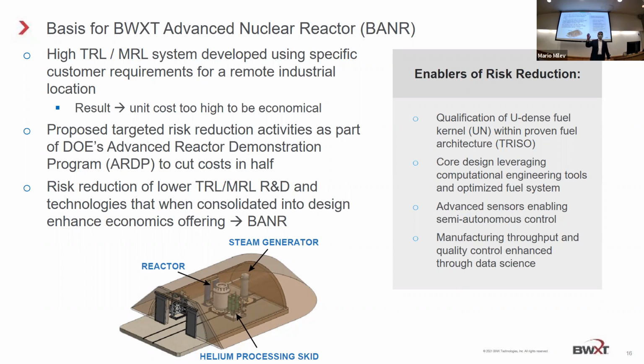A TRL of 9 is like, we have a spacecraft that targets a particular orbit. It's been on orbit, it works great, we're maintaining it, right? And it goes down from there. One is we have an idea. Two is we tried it out, right? And it kind of goes up through that. There's a notional valley of death in there where we have to commercialize it and prove it out, somewhere in the higher numbers in the 5-6 kind of range.